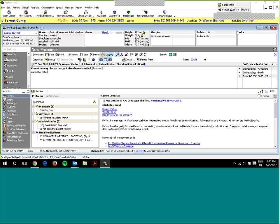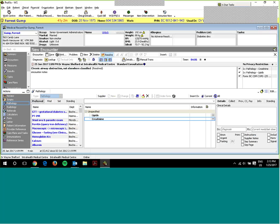Sorry. Okay, thanks. Yep. And as you can see here on the right-hand side on the action tracker, it's ordered two tests. It's coded my encounter. It's pushed through the notes that I typed previously. And if I go to pathology over here, you'll see that I have two tests here ready for the software form to print. Again, not necessary, but it is a tool that, according to a lot of physicians, has a lot of value.